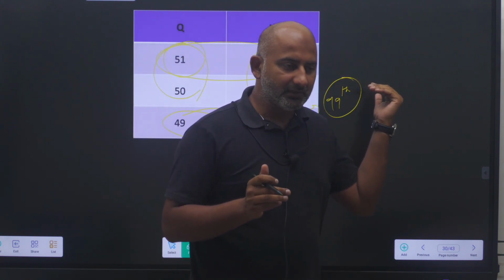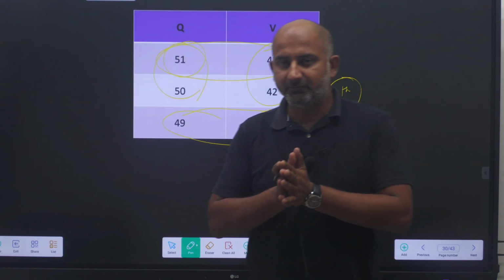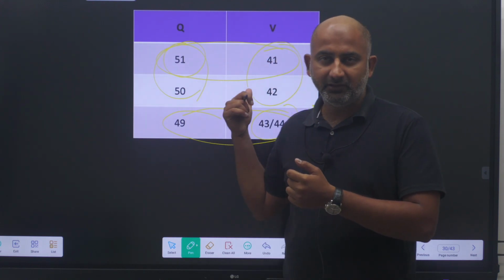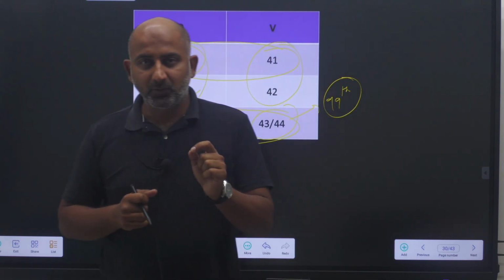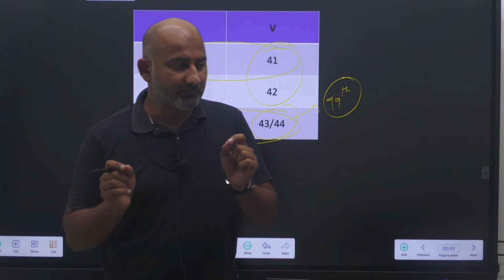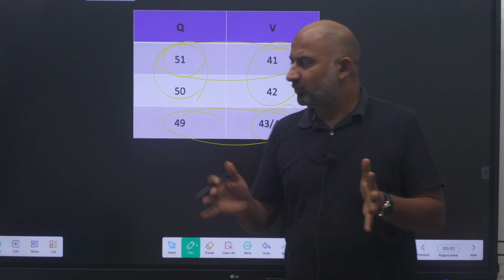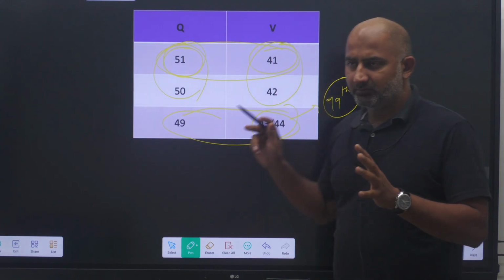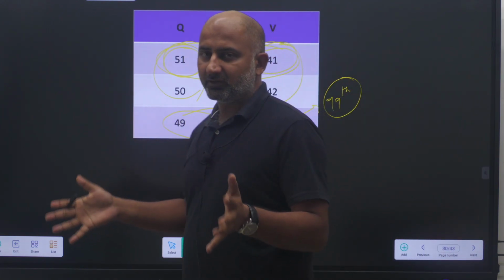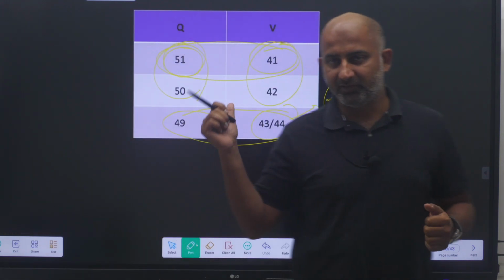The reason for showing this combination is that you must know what you should be targeting in each section, because the kind of preparation required is different for both sections. For example, if you are really good in quant, you can give less time to quant and still get a 51 very easily. And if you are average in verbal reasoning, it will take a lot of effort to get a 40 plus score in verbal reasoning. That's the whole purpose of showing this combination.